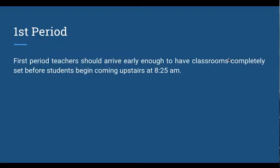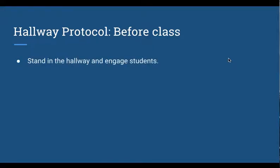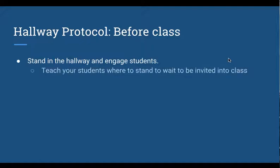First period teachers need to have the classroom completely set up before students begin coming upstairs at 8:25. So all first period student teachers should be at their door at 8:25 ready to receive students, and they should have been in class 20 minutes early. Before class, we want you to stand in the hallway and engage your students. Say hello, I'm happy to see you. Give them directions on where they're to go. We have a new seating chart today. Any of those types of things, they should know that they should get in and begin a startup.